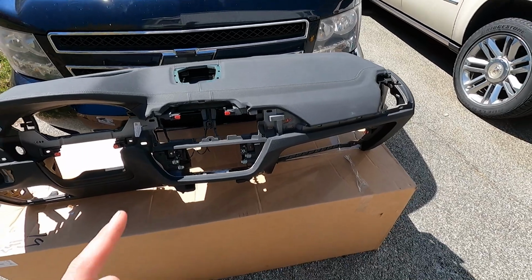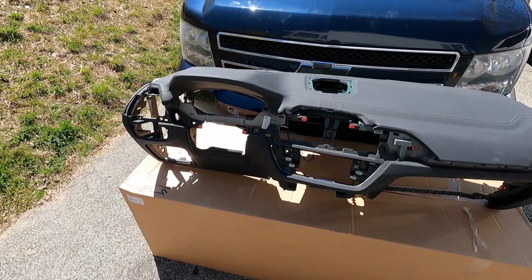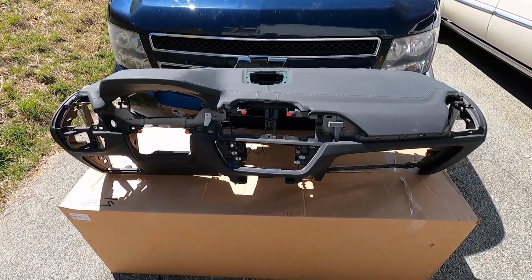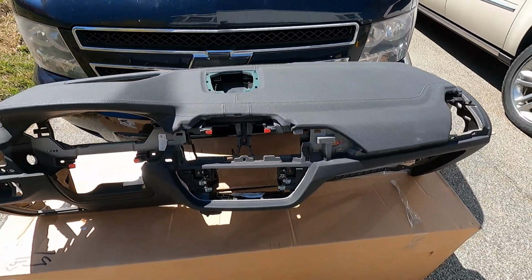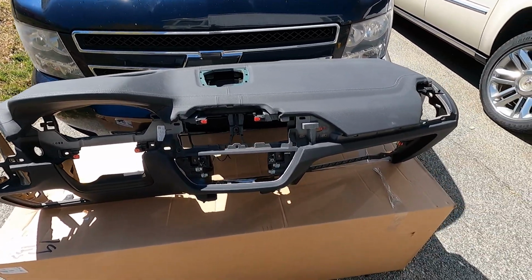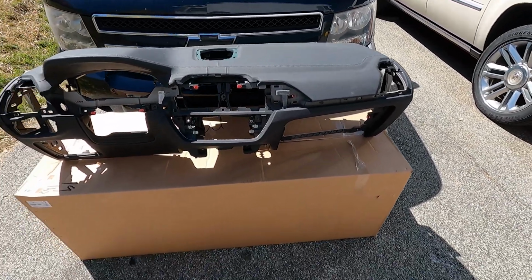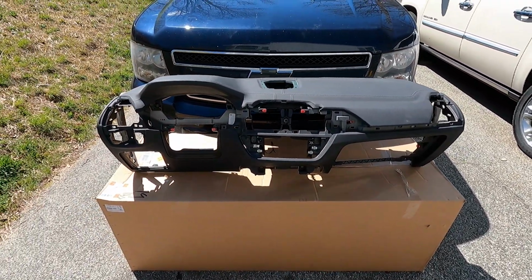So even with some scratches on this dashboard, very minor, if someone is fixing up one of these X3s that blew out the airbags, they will be thinking about buying this dashboard because there's nothing wrong with this compared to theirs. That's the biggest takeaway about selling dashboards: if it doesn't have an airbag blown out of it, it's perfectly good. So like I said, you guys are always asking what to sell, what to look for, what you can make money off of. Dashboards can make you some money depending on what they are.